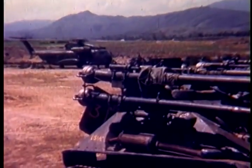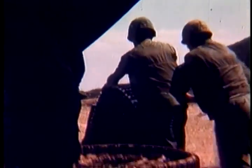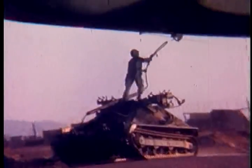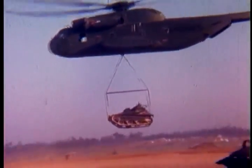CH-53As carried guns, ammunition, wire, track treads, fuel, food, and other supplies where they were needed most. Immediately following their arrival, 4 CH-53As flew 167 hours to deliver 350 tons of cargo. In infantry lifts, 2 CH-53As each carried 60 South Vietnamese troops. External loads, like this Antos, weighed as much as 7 tons.